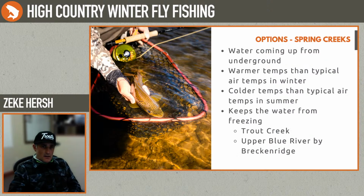And then I'm going to go to spring creeks. We don't have a ton in Colorado, nothing you would think of like Montana and Idaho, but we do have some spring creeks. That's just basically water bubbling up from underground, and it's going to be warmer than the typical air temperature in winter. In summer, it's cooler, keeps that water nice and cold, and then keeps that water from freezing. One real easy one, if you haven't checked it out, is Trout Creek on Trout Creek Pass, going down from basically Antero Junction to Buena Vista. It's a cool little stream. There's some public access right there.